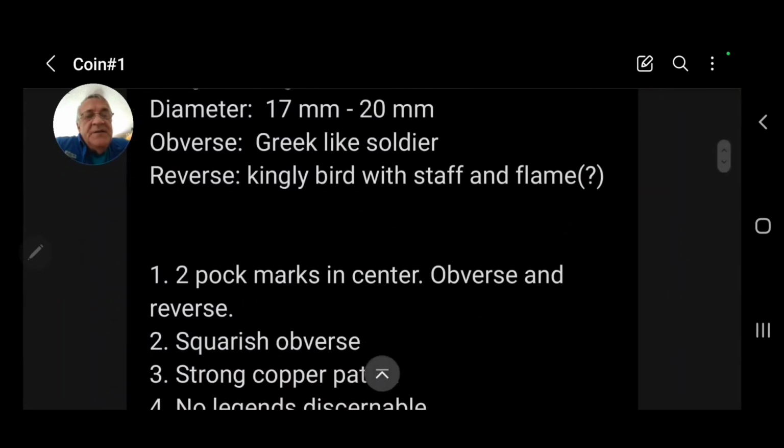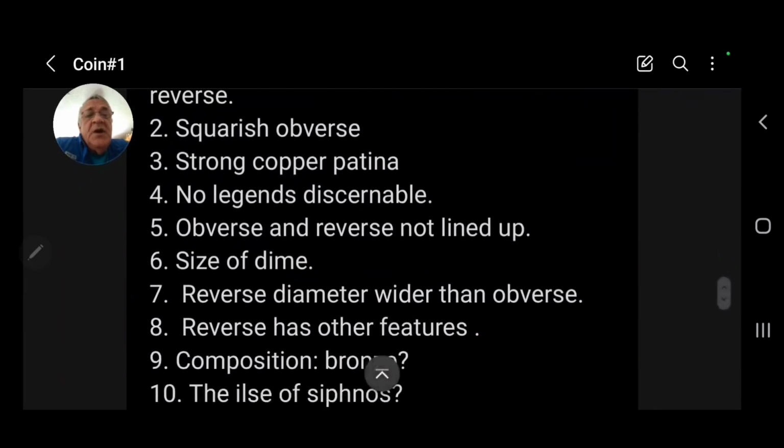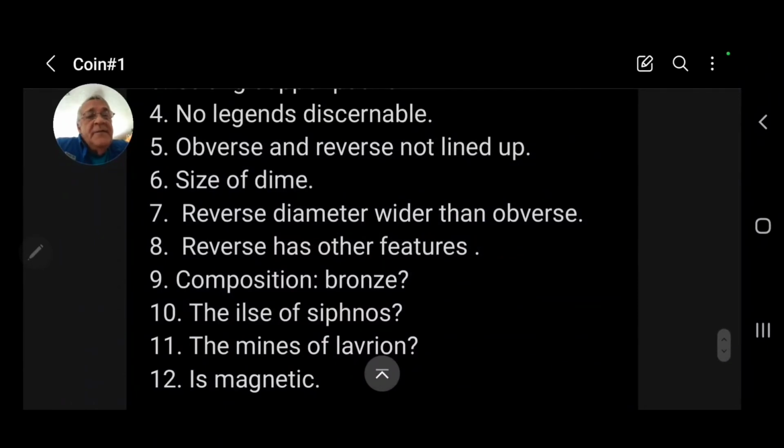And here are some observations. Pock marks in the center, obverse and reverse, to see if it was real. It has a squarish obverse, strong copper patina. No legends discernible that I can see anyway. The obverse and reverse don't line up. The size is that of a dime. Reverse diameter wider than the obverse. I already said that, didn't I? Reverse has other features. Yes, bronze is what I was thinking.